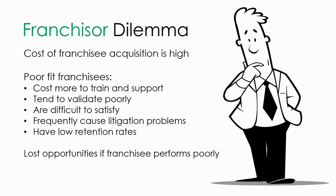So bottom line, what we deal with is the dilemmas that both a franchisor and a broker deals with. First off, the cost of an acquisition of a franchisee is high. We all know that. And a franchisor is always looking for ways to make sure that that franchisee is the right franchisee after all the effort that they've put into it.